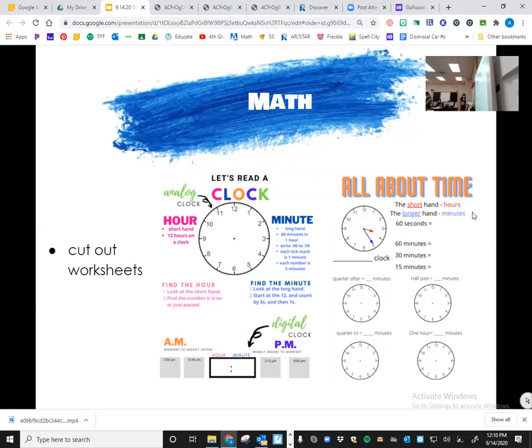Can we use pencil and scissors while we cut out? No. I know. I can't cut the pencil. Once you get your paper, go ahead and start cutting them out.